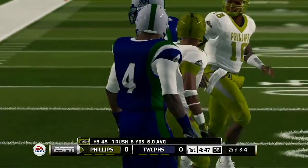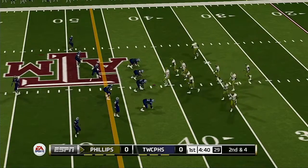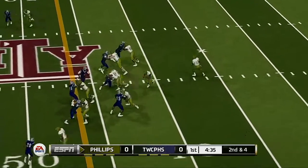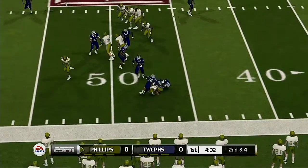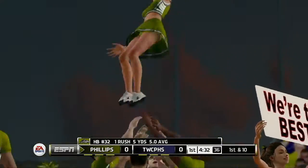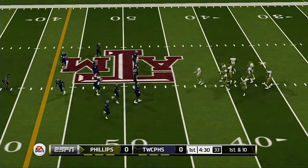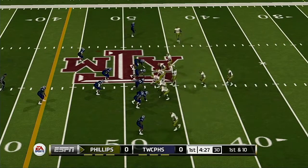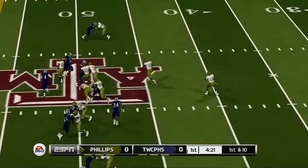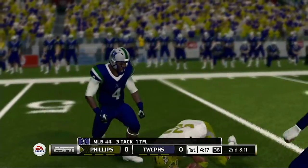A nice option play. The tailback gets 6 yards before he's brought down. They're about 4 yards away here on second down. Tackled after a decent pickup. Pretty good gain on the play by the halfback. I don't think there's a coach in the world who wouldn't be happy with getting 5 yards a carry. Made at the 46. 1 yard loss for the halfback.